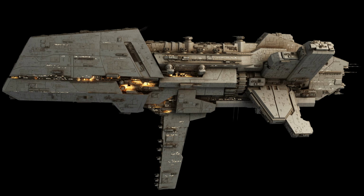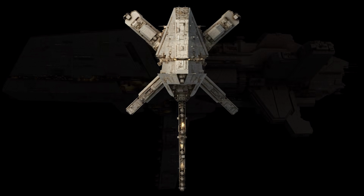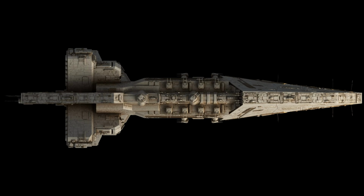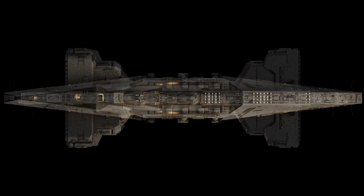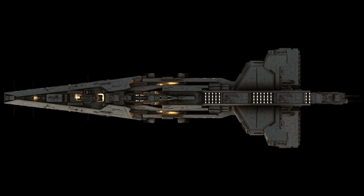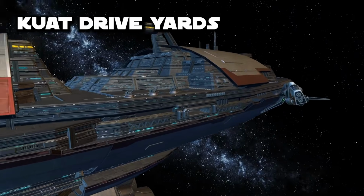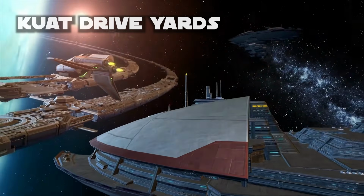It was created by various Mandalorian manufacturers, but would not have included the famed Mando motors, since that most famous manufacturer was not even a millennia old by the time of the Battle of Yavin. Sounds funny to consider them a young company, but for reference, Rendili Hyperworks and Kuat Drive Yards were making major warships for the Republic for at least 4,000 years.